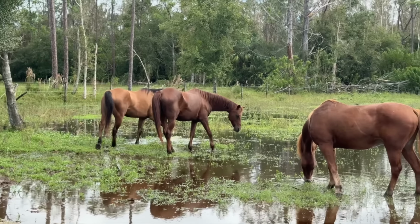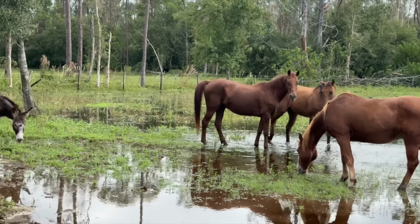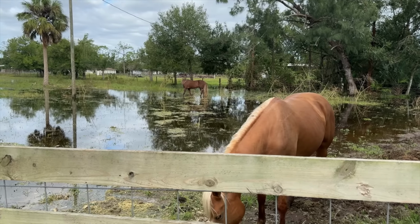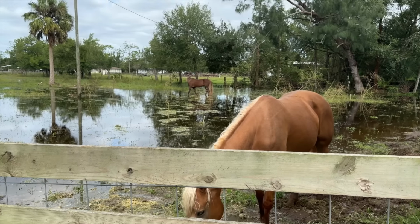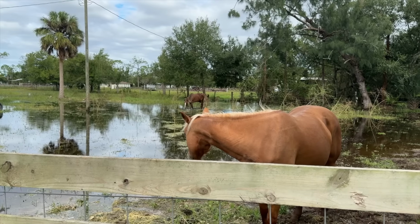These guys are happy to be back out and grazing. And then Trigger over there and June right here, she's eating hay. He's like, no, I'm going over here. I wanna be out here. He's gonna come up here though and get some hay.